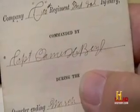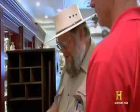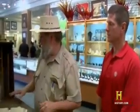And the 10th Indiana fought through the war, and they didn't get out until the middle of 1864. This was not a man who sat out the war. This was a man who was in the thick of fighting. So the fact that he had the desk and he has all the paperwork that goes along with that is just wonderful. The fact that this is all together and this is the original field desk that came along with it, this looks absolutely correct.